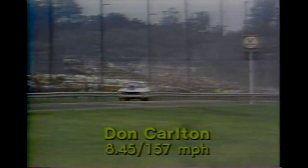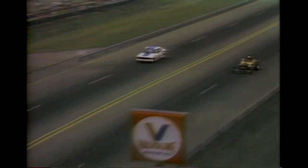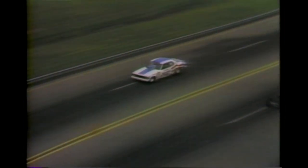Don Carlton in competition eliminator, 8.45 seconds. His speed 157 miles an hour, putting that Dodge Colt into the finals. You can see right here as they enter into the speed traps, Carlton pulling away to the lead and the victory over Joe Williamson.